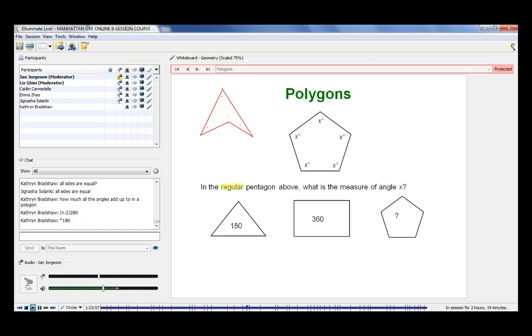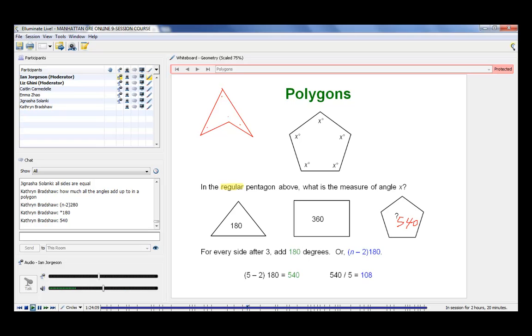So what do you think the next number is going to be? 180 for a triangle, 360 for a four-sided figure. Catherine's got it. Every time we add another side, we're going to add 180 degrees. So for instance, a 6-sided figure is 720. A 7-sided figure is 900. An 8-sided figure is 1080. Right? And so on and so on and so on.